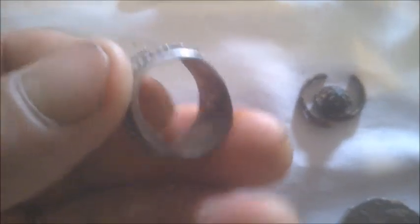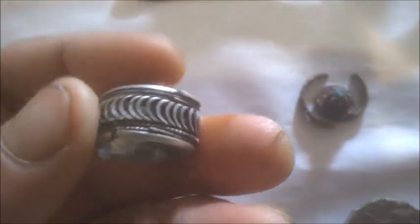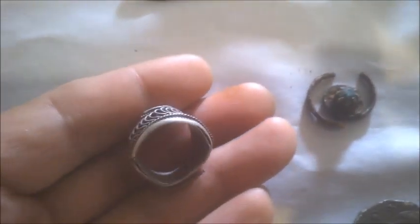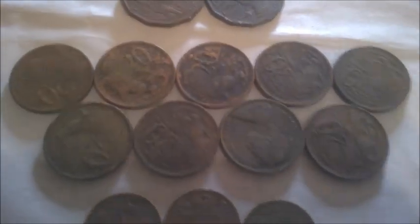We've got the silver ring. There's 925 in it. I think it was an old spinner ring, so probably won't be able to repair that one, but it's a ring, silver. Found that, look at that. It's a weird reindeer. How's that? Pretty cool, eh? Here's the coins, 50 cent.